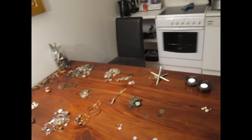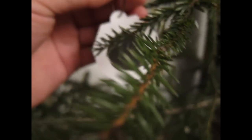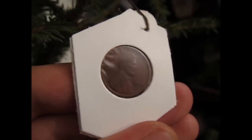And that's going on the Christmas tree together with Abe and Christian the Seventh. So there you go, Oscar. You can hang there. And there you go, Christian. And lastly, our friend Abe. You can go up here. The first coins are on the tree.